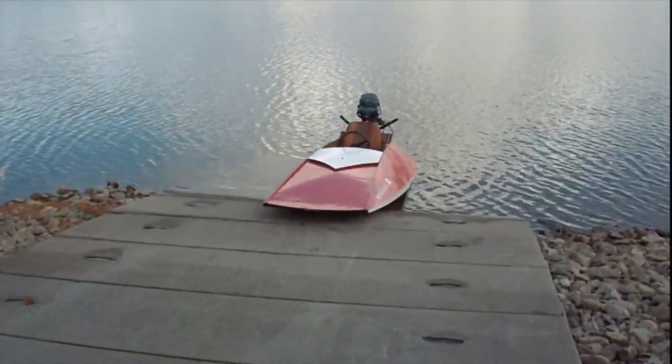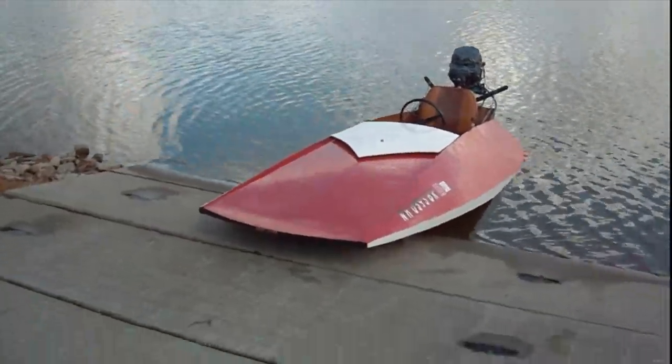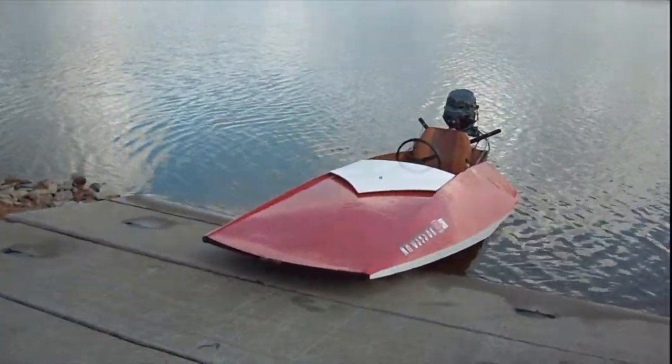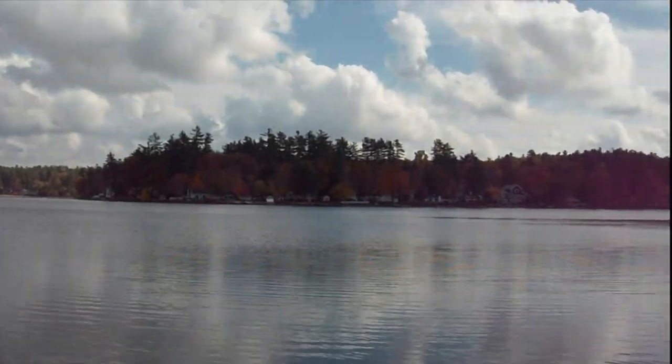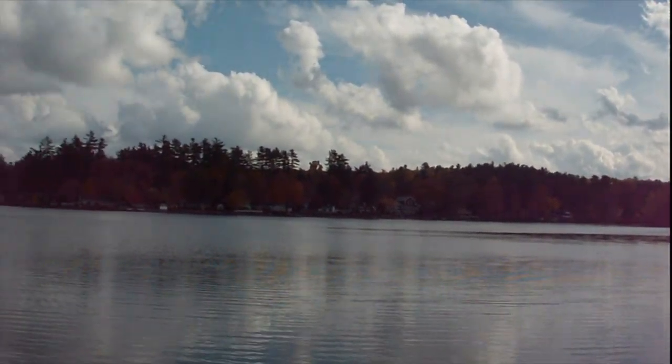Looks like there's one boat. TU-9. Got the ramp all to itself today. I don't need to pull it up on the rocks over here. Can just pull it right up to the ramp. No waves, doesn't rock around. Looks pretty dead out there. I see no other boats.